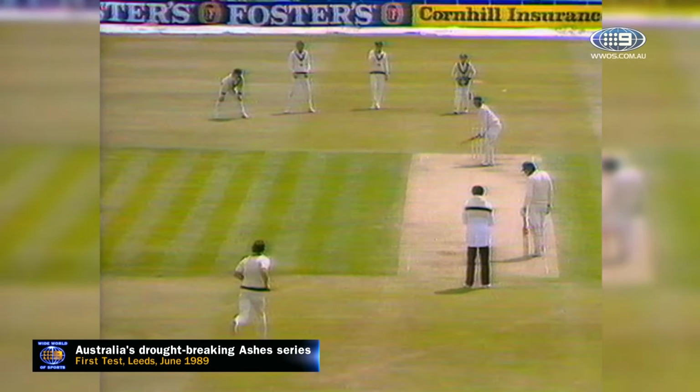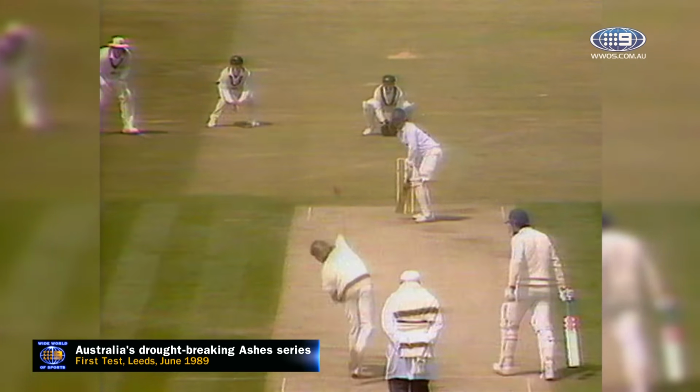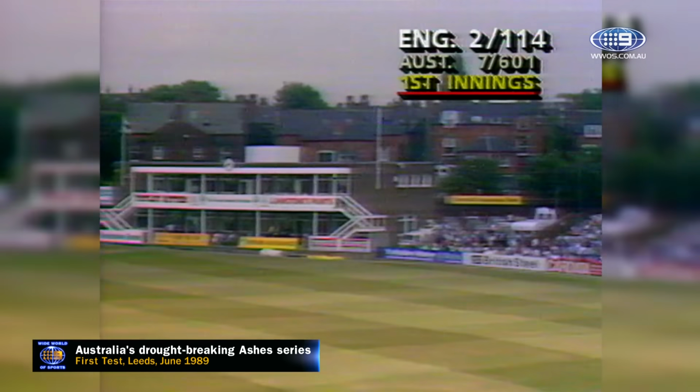Alan Lamb stepped in with a timely century, his 9th in Test cricket. It's nicely timed. That beats Jones. Beautifully timed. That's going to be 4. Oh, great shot. Oh, beauty. Ripped that through square leg.